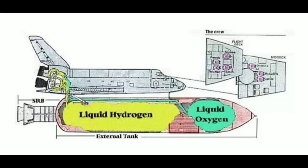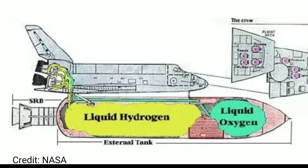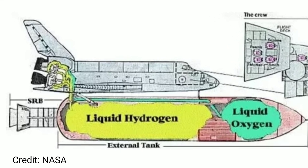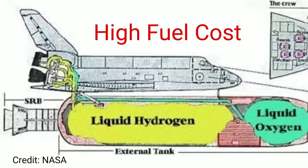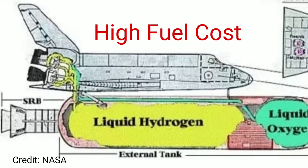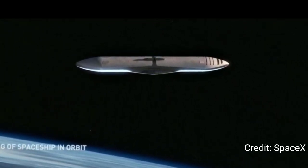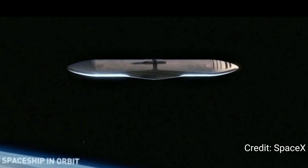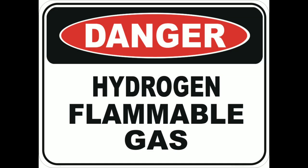This is where the problem comes in. The amount of hydrogen that's needed to produce the thrust that's required is a lot higher than with some other fuels. Also, the cost of hydrogen is quite a bit more. Then we run into the last problem: fuel transfer. Transferring this from a fuel tanker in orbit or from a fuel depot on Mars can become extremely dangerous. So this is three strikes against hydrogen and it's out.